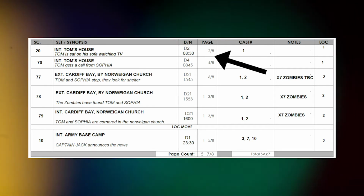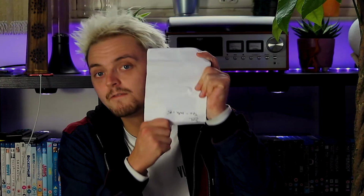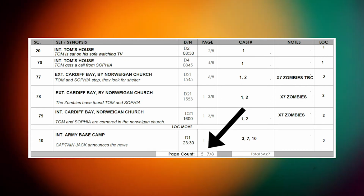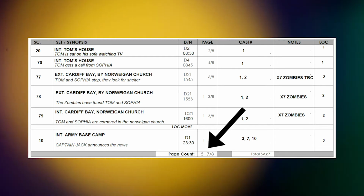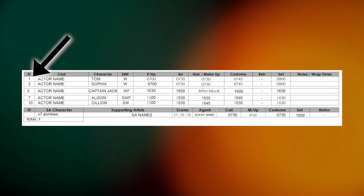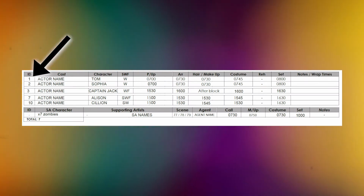When you get down to scene 78 where it says 1 3/8, that's 1 full page and then another 3/8 of a second page. So it's literally self-explanatory like that. And then you'll also notice right at the bottom it says page count. That just tells you how many pages you'll be doing. So in total that day you'd get through 5 7/8 of script. Moving on, we then get to the next section, which is all about the cast.